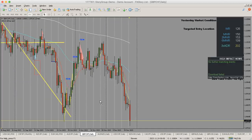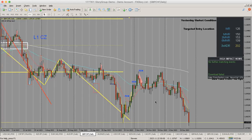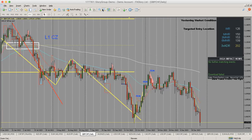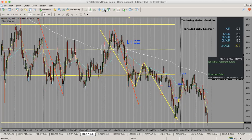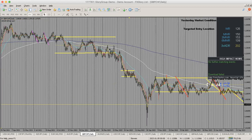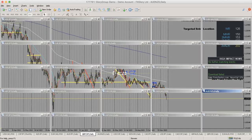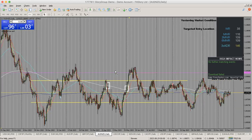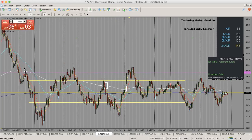GBP CHF, I'm not touching it. It's come back to the lows again. This looks so heavy, and it always looks a little bit uncertain on the direction of this pattern. This is level 1 consolidation after seeing level 1, level 2 peak, level 1 consolidation on the way. I'm passing though. AUD NZD, Gartley pattern long, level 1 consolidation, expecting shorts. I'm not touching it. It's in the middle of the range. Pass.